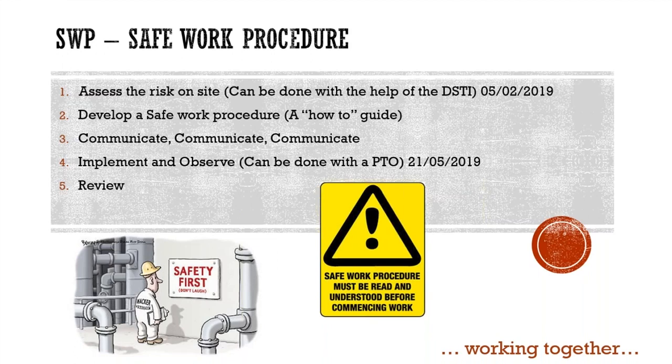We just want you to state in the safe working procedure that one of the administration requirements would be a risk assessment. Now you develop a how-to guide, a step-by-step methodology. In other words, how do you go about step-by-step completing that entire task? Once you've designed this document, communicate, communicate, communicate.